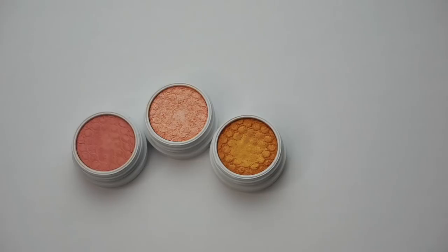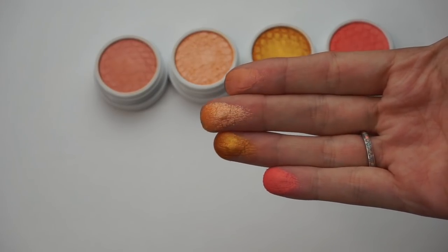That's really where I first started venturing into using more color, because peach and orange seemed like an easy transition from those warm neutrals that I was accustomed to. So it's no surprise that these are some of my top favorites. First we have Cheeky. This one is a satin finish.